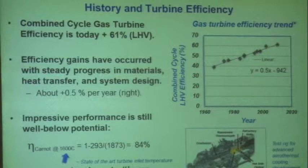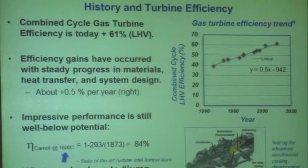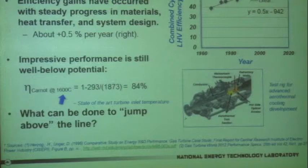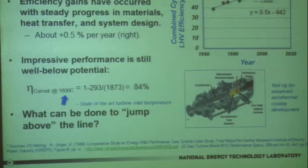In reality, if you go in and look at the details of how that unfolded, it did not occur like 0.5% this year, 0.5% next year. It occurred with stepwise changes, like somebody improved cooling, somebody came up with a thermal barrier coating. But when you integrate those developments over the course of 20, 30 years, it turns out to be about 0.5% per year. So if you wanted a 5% increase in efficiency, just go on vacation for 10 years, maybe not, all right? Because a lot of those material advances, cooling advances, have really been worked, right?